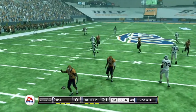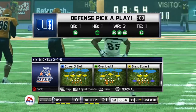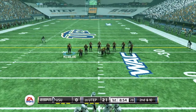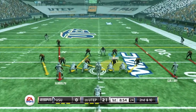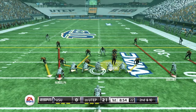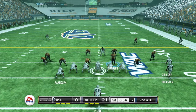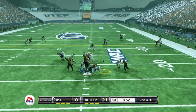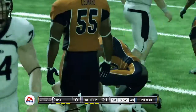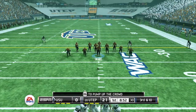Throws it. Watch out. Oh, almost had a pick. It can be tough making a play on the ball sometimes, but that's probably a pick he should have made. Second and 10. Ball on the 22. Some pressure on him that time. Yeah, and what that does is mess up the timing of the offense, causing the incompletion.